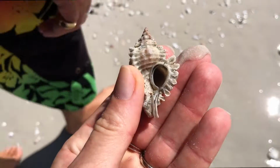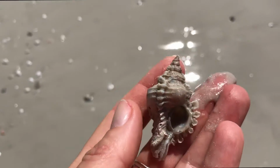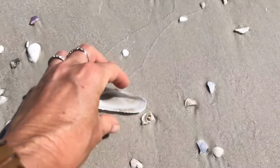Ooh, oh, a lace murex. I know it's really beat up, but I don't find these guys all that often, and it's super lacy. It's got those little pieces sticking out on the side. Oh, that's cool. I know it's beat up, but I still like it. An angel wing.